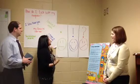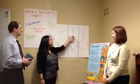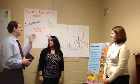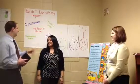And this ties back into their reading and writing. How do we use these? How do we read with fluency when we see these markers in our reading? So you're really combining modalities here with the speaking and the writing and the reading. Right.